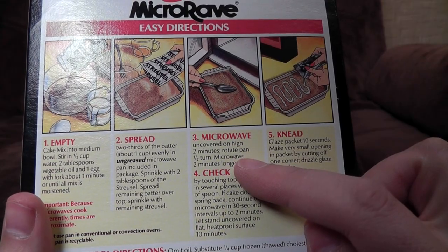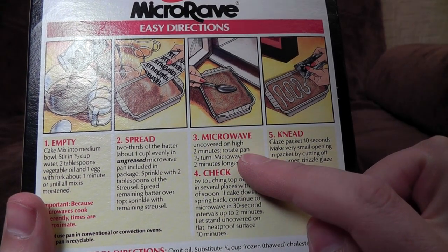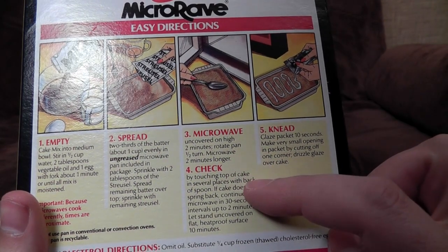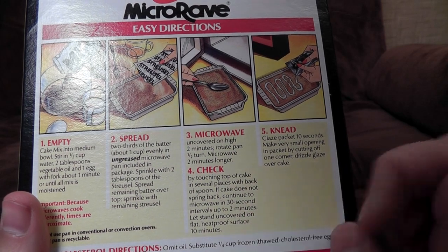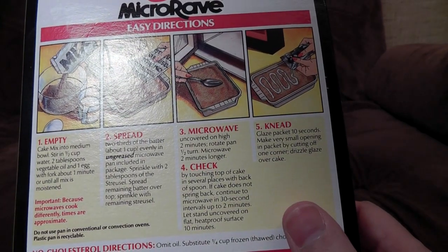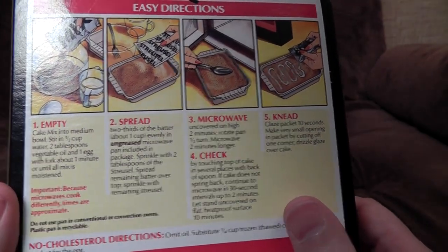Rotate pan 1/2 turn. As my microwave has a revolving table in it, like they all have in the last 15 years or so, that's probably not going to be necessary. Microwave 2 minutes longer. Check by touching top of cake, suppress the back of a spoon. Yeah, you said this. If it doesn't work, continue to microwave in 30-second intervals until you've wasted so much time that you may as well have made a proper nice one in the real oven.